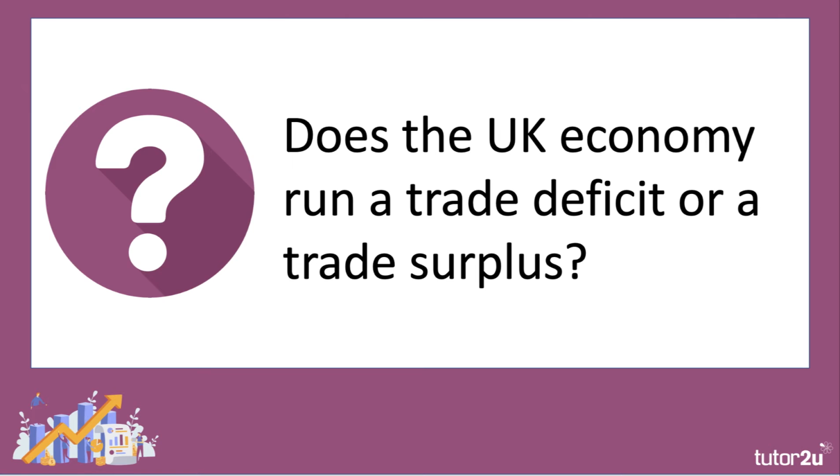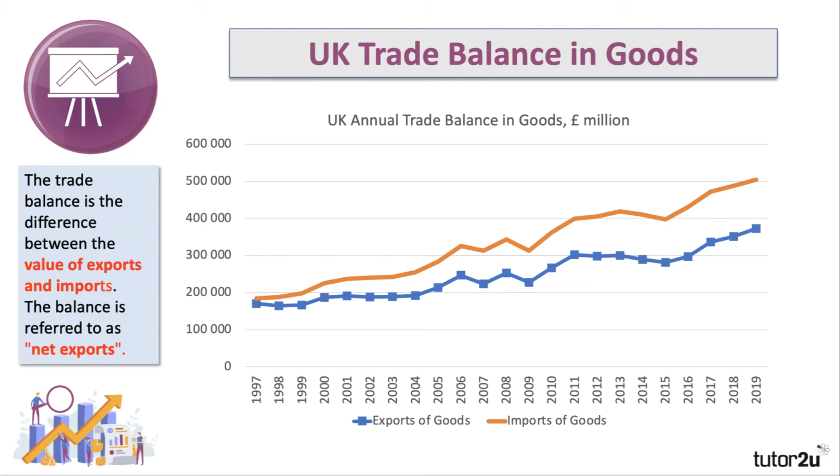payments. Now, the trade balance is the difference between the value of exports and the value of imports. Quite important to put the word value in there in an exam, and the trade balance is sometimes referred to as net exports. Well, does the UK run a trade deficit or a surplus? The answer is it depends. Depends what we're trying to measure.